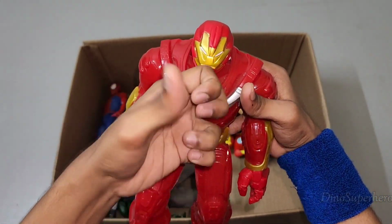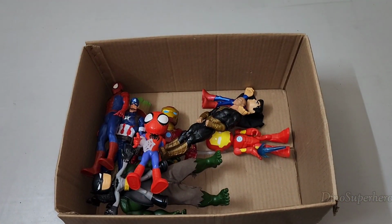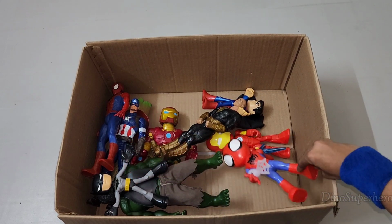Wow, guys, what a really cool metallic suit, iron metal suit, very cool buttons on the suit, laser beam shooter, guys. Now, let's see who to pick next, you guys.